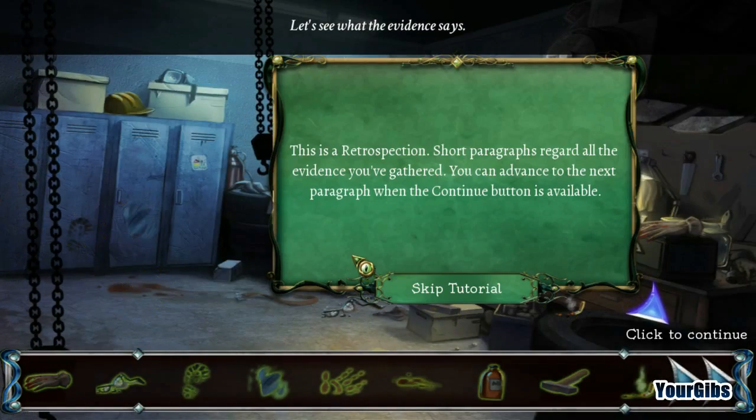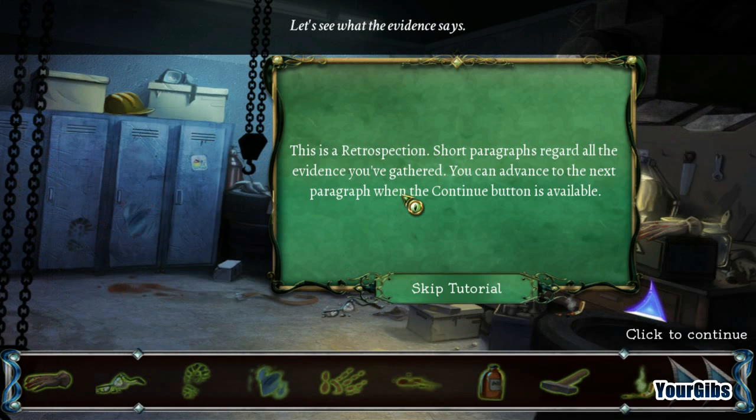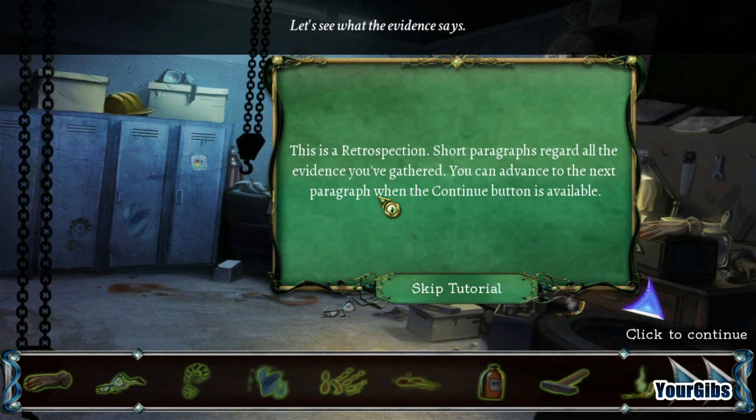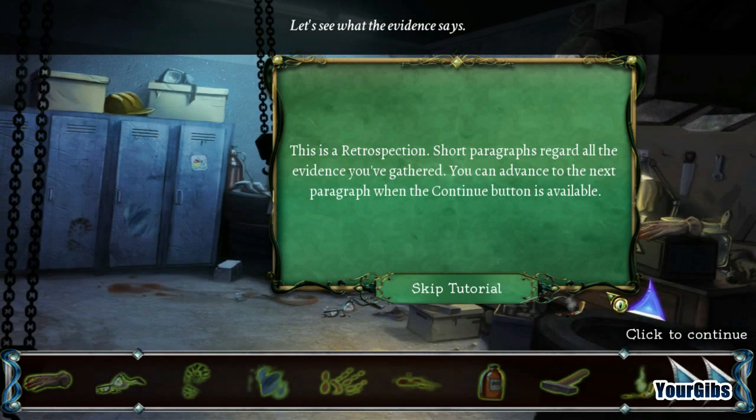Let's see what the evidence says. This is a retrospective. Short paragraphs regarding all the evidence you've gathered. You can advance to the next paragraph when the continue button is available.